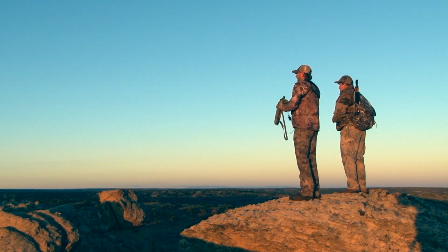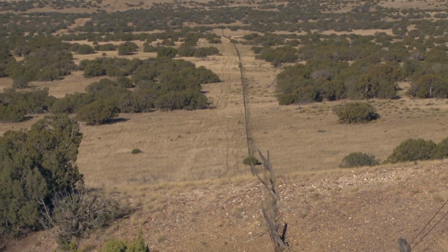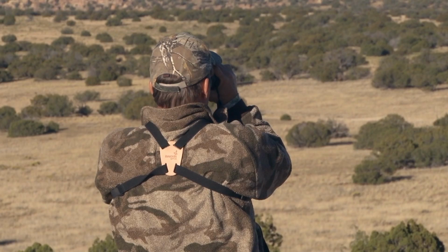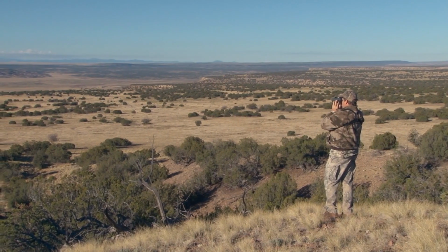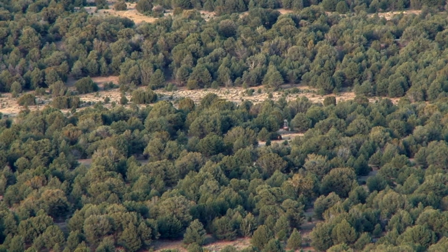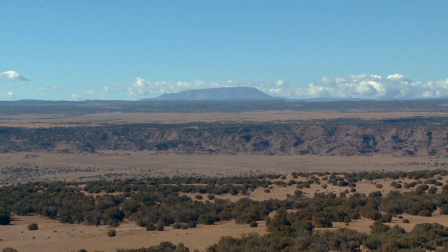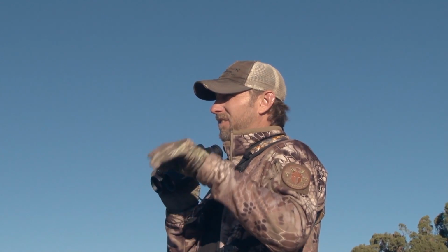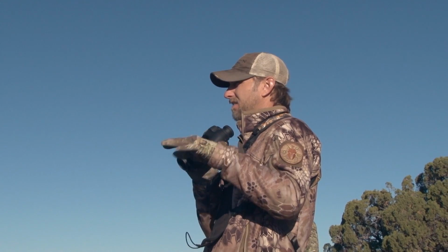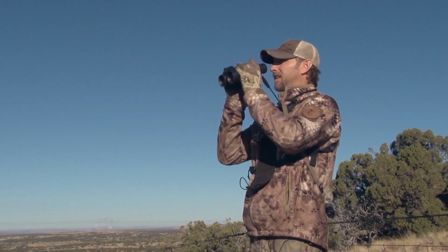The area that we hunted the first day is right on the border. The private ground that we're hunting is right on the edge of state land. Those bulls ever feed out in that big flat mesa on top over there and then just drop back off these side hills? Yeah, that's what they do. They'll get out on top and then work back to the cedars that are right on the edge of that rim, or drop down on those benches and bed.